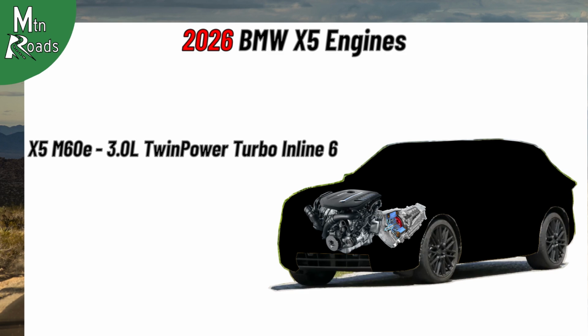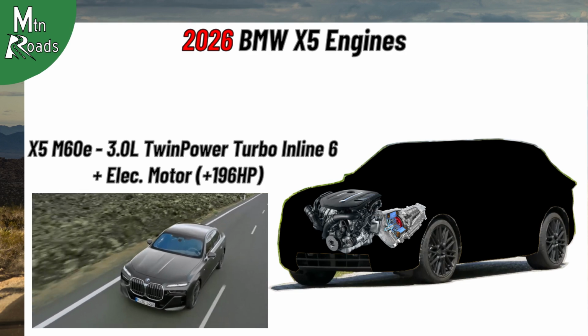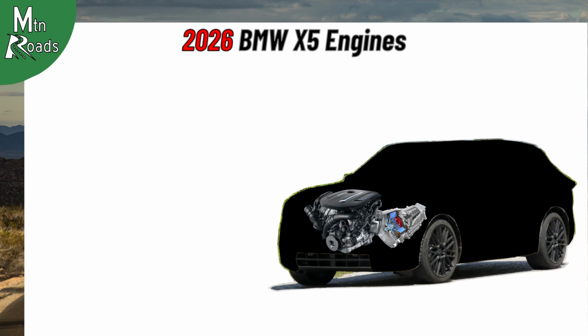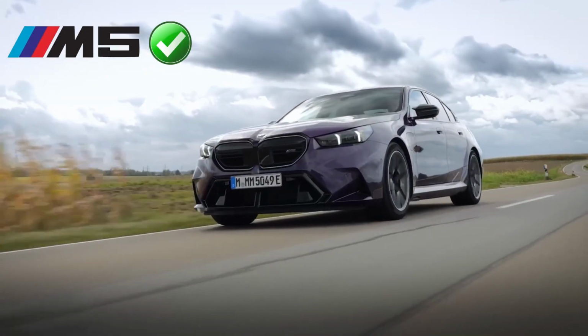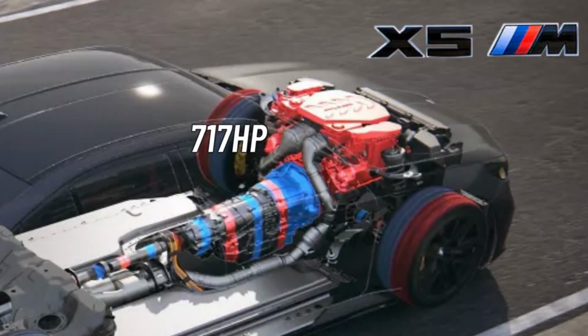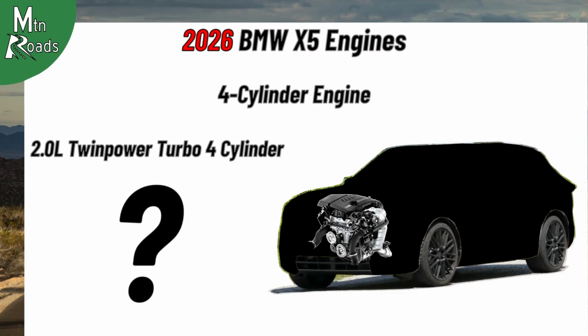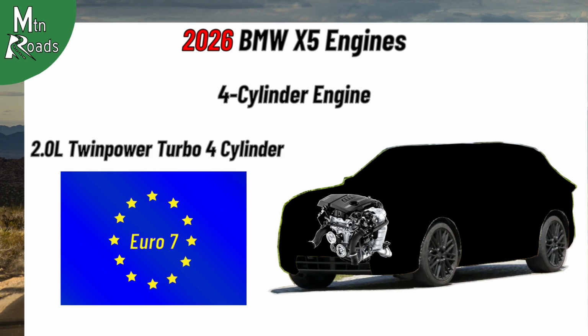This M version might get the setup from the 760e, which adds a 196 horsepower electric motor to the inline-6 that puts it at about 570 horsepower and 590 pound-feet. And as for the full-fat X5M, we think since the M5 soldiered on, so will the X5M. We also think the 717 horsepower, 738 pound-feet V8 hybrid setup will be the engine of choice. Will a 2-liter twin-power turbo 4-cylinder find its way into the new X5? We think there's a 50-50 shot, based on the fact that it can be found in the new 530 sedan models and the tightening Euro emission standards.